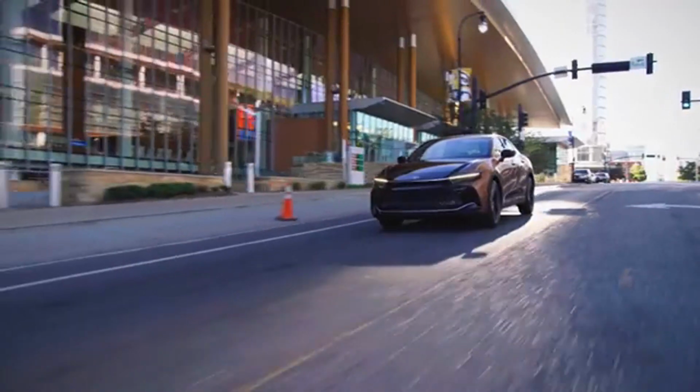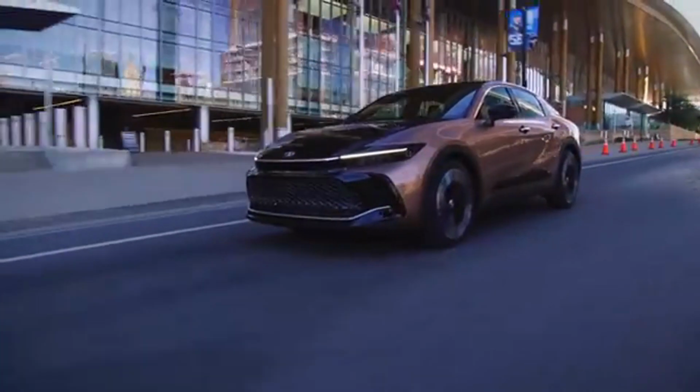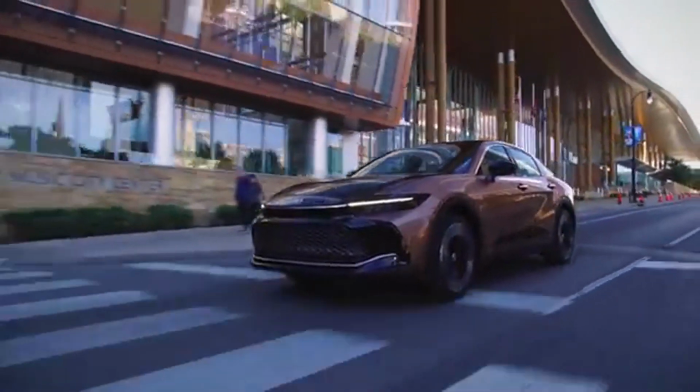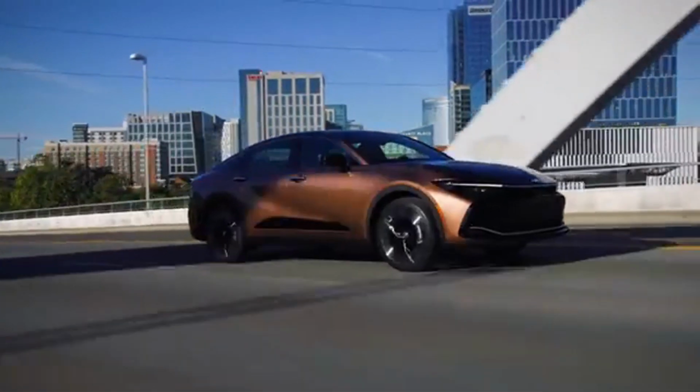Honestly, I'm all for it. Sunroofs leak, creak, and turn your car into an oven. True luxury doesn't rely on gimmicks. And the glove box is spacious, the storage is solid, and the toggle for traction control is right here.